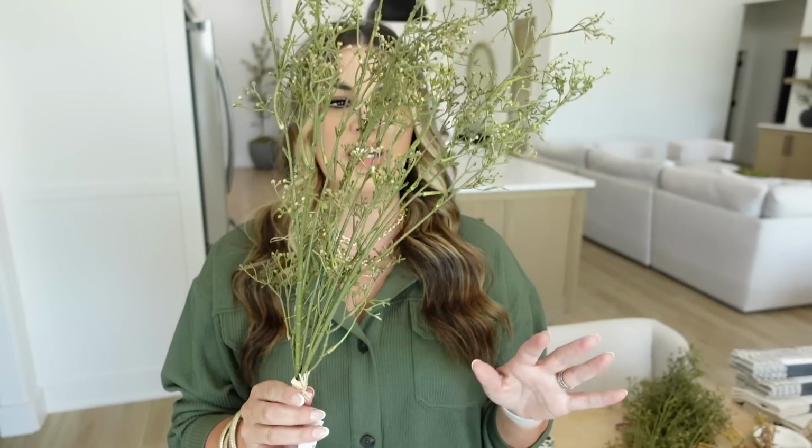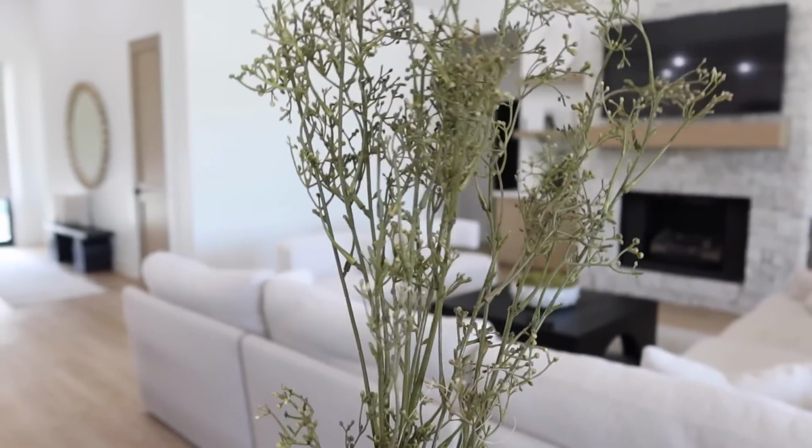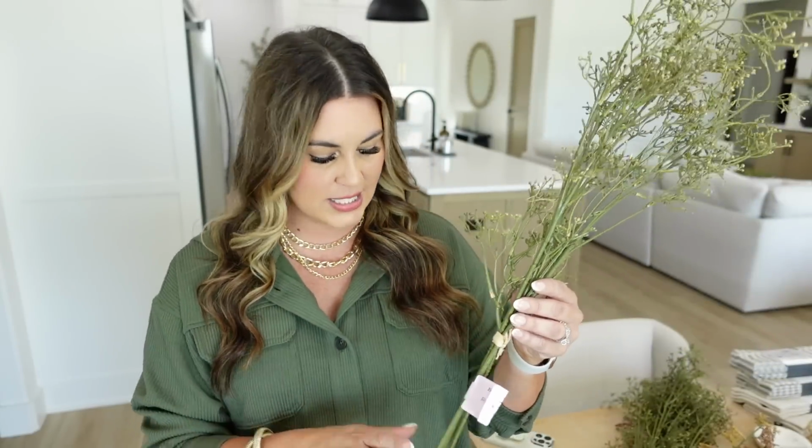If you think about trees and stuff, leaves are starting to fall, you can see through them, so you don't want it super full. So I feel like this is perfect. I love that it looks like it's kind of starting to turn on the end, looks very high end. Like I said, it comes in a set of 3. I went ahead and bought 3 because I'm going to be putting it in different vases and I wanted to have different options. But guys, this stuff is so affordable.